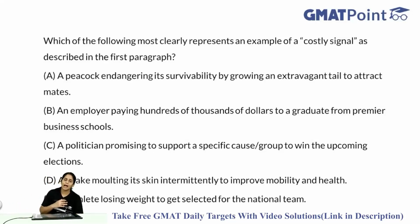So what was given as an example of costly signal? The roses were given. Roses essentially meant that you spent money to indicate your commitment of time or effort to a particular person. So there's a cost associated which indicates your commitment, and that helps you secure a benefit. So there has to be a cost-benefit trade-off. You agree to pay a cost now to signal your commitment or your eagerness to achieve a particular benefit.